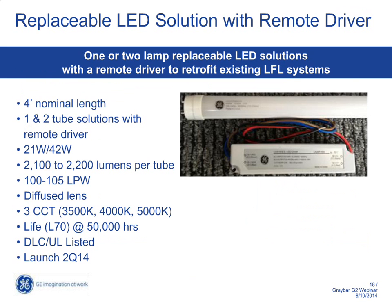1 tube, about 21 watts a tube. Okay, so a 2 lamp system would be 42 watts. 2100 to 2200 lumens per tube, so we're over 100 lumens per watt. And by the way, these tubes have no light coming out the back of the lamp. One of the questions we get, do we have to worry about the condition of the back reflector or back pan of the fluorescent fixture? But the light is essentially all coming out within about a 180-degree cone. So all the light is essentially coming down and out of the tube. It's not being reflected off the back surface of the fixture, okay?